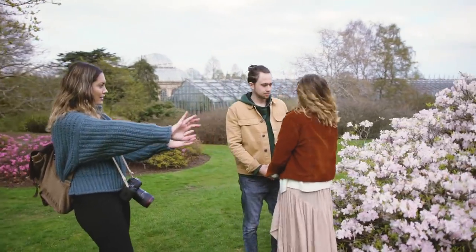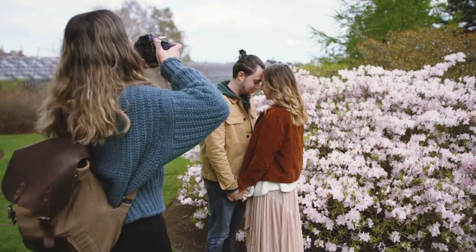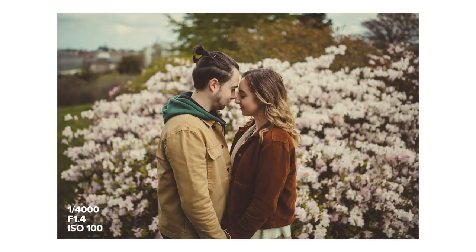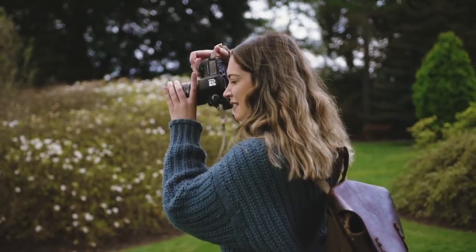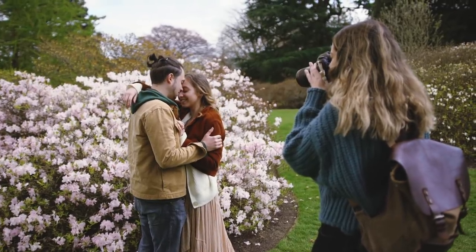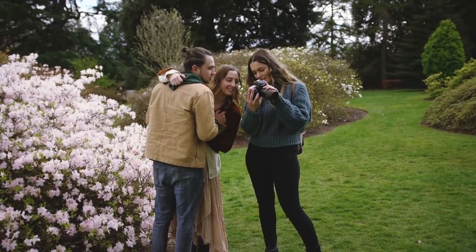So I'll get you guys facing each other, maybe holding hands. And I'll get you to shuffle that way. Yep, good. Actually, do you want to rest your foreheads and noses together? Oh, I love those ones. Wow, it looks kind of like snow. Yeah, that's what I was thinking. Oh, they're cute.